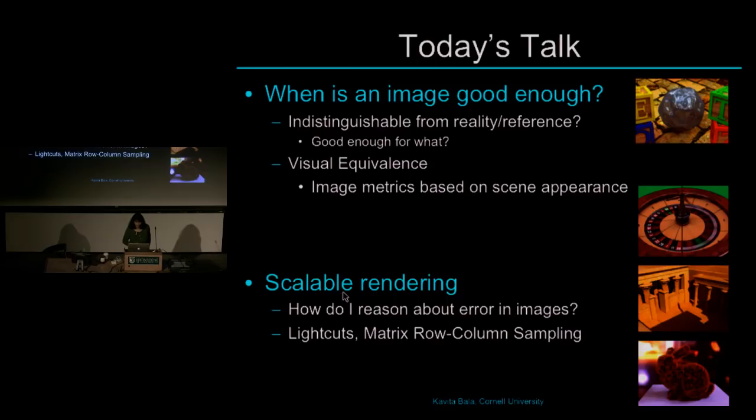Okay, so in today's talk, I'm basically going to talk about two questions. One is this perception issue. When is an image good enough? And there are sub-questions that you ask. Is it indistinguishable from reality, from a reference rendering? Is that what we're aiming for? And I'll actually argue not. It's good enough for what? That'll be more clear as we go. And I'll introduce a new metric that tries to capture scene appearance that's trying to address these questions.